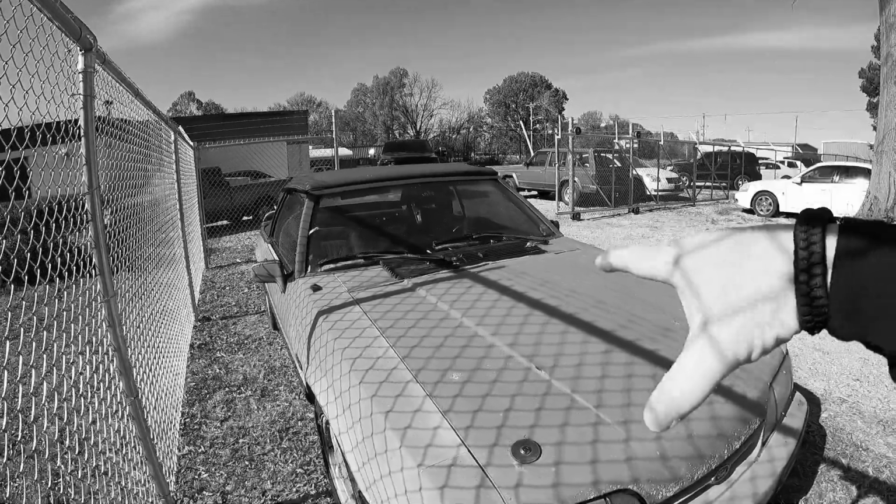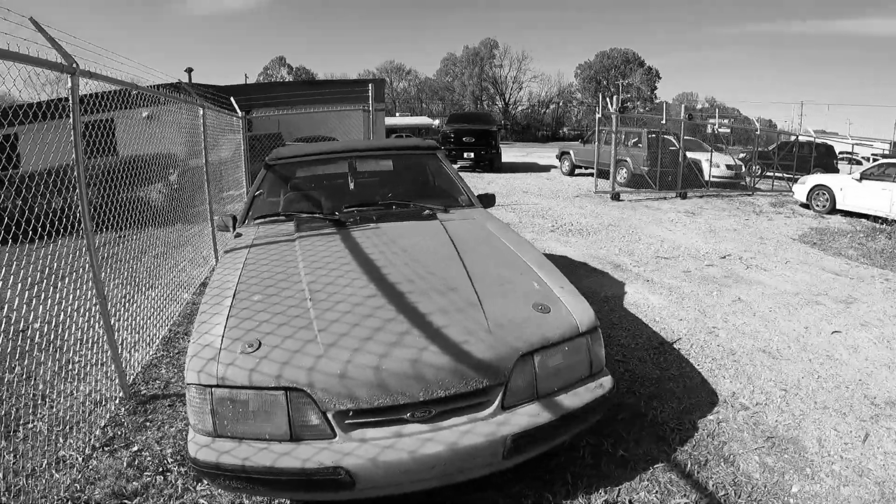Stop and look at them, because you might have a secret under the hood, and this one had a seriously cool secret under the hood.